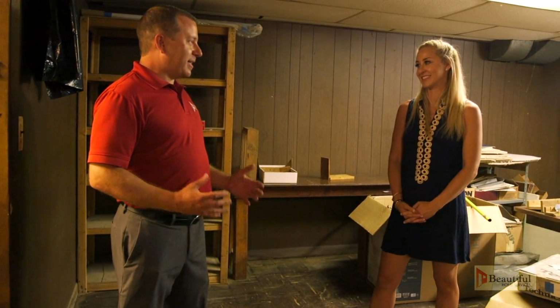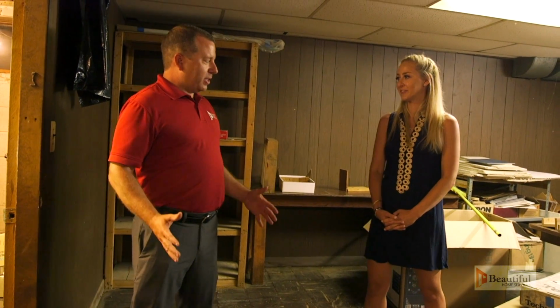Yep. So we're talking a lot about value add. I think the biggest overall improvement to the house is going to be that kitchen upstairs. Correct. But down here, we're in the basement right now. If you couldn't tell, we have some issues. Yes, and we need to add some serious value, because this basement is the entire footprint of this house. What do we need to do down here, Brittany?